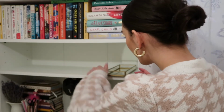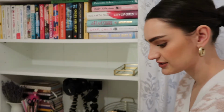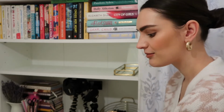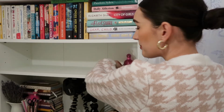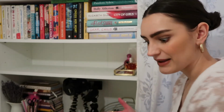So I am going to instead put this little gold tray, which I got from H&M if you're interested, here, and then try and pop my perfumes on top of it. It might be a little bit harder for me to grab and reach them, but in terms of space, it probably makes a bit more sense and is a little bit more space saving.